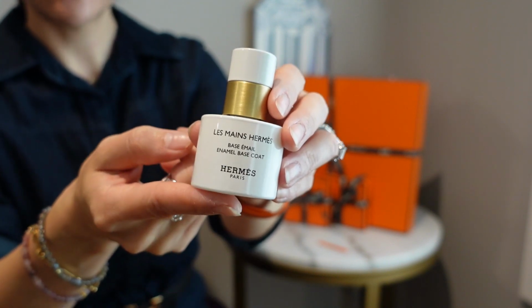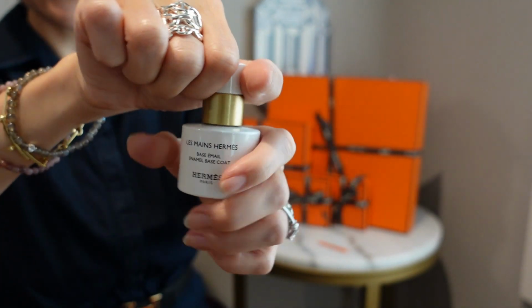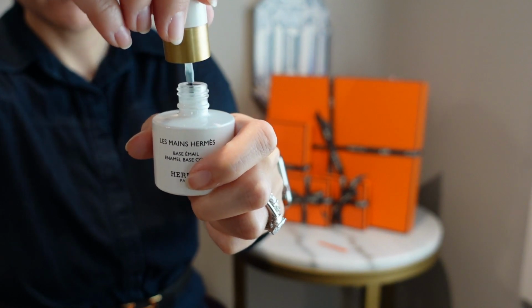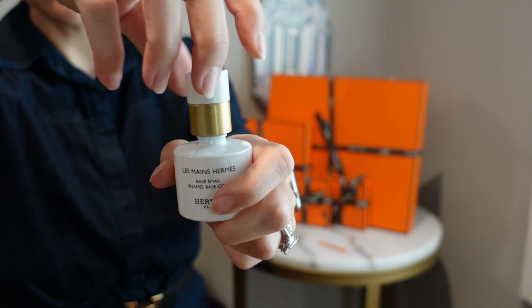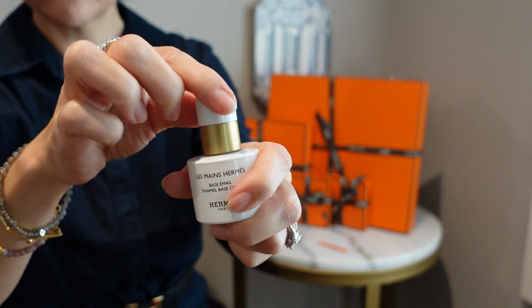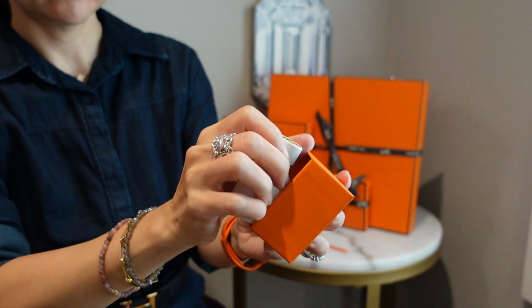I really like their top coat as well. So now that we have this base coat, I'll report back. But I'm actually curious. Let's just take a look right now. I'm curious to see if this is opaque or transparent. Okay, so it's a little milky, if you can see that. It's a little milky, so maybe the base coat really does provide a base over the nail so that the underlying nail color doesn't come through.